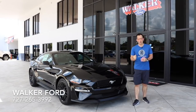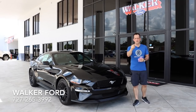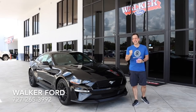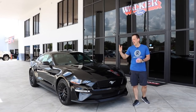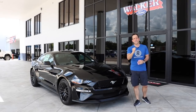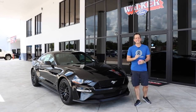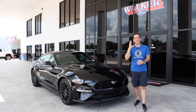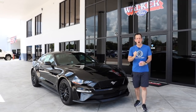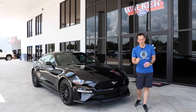I am here at Walker Ford because guess what? Many of you have asked, you want a 6-speed 2019 Mustang GT. This one just happens to have the performance pack, so why not? But the thing is, you want that 2019 6-speed because you know that Ford, for the first time on a Mustang with a 6-speed, has the Auto-Rev Match downshifting.